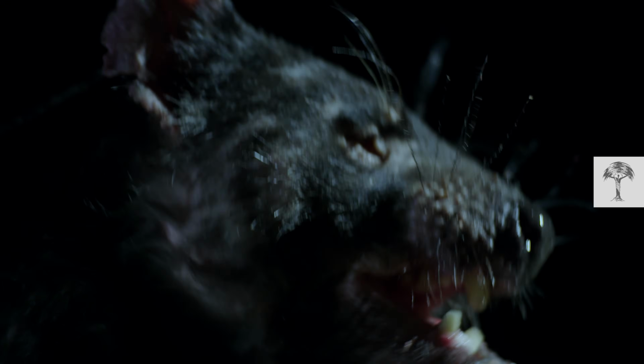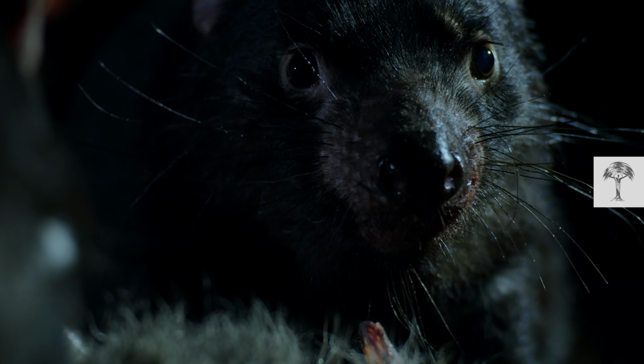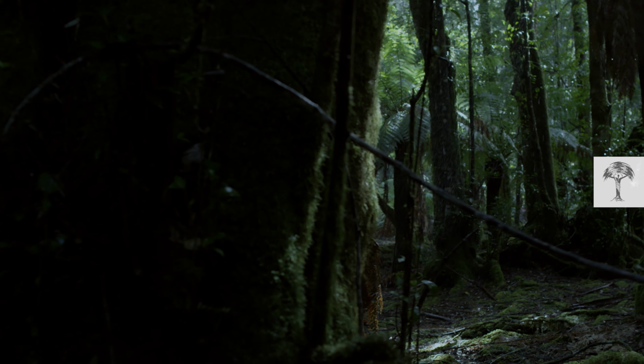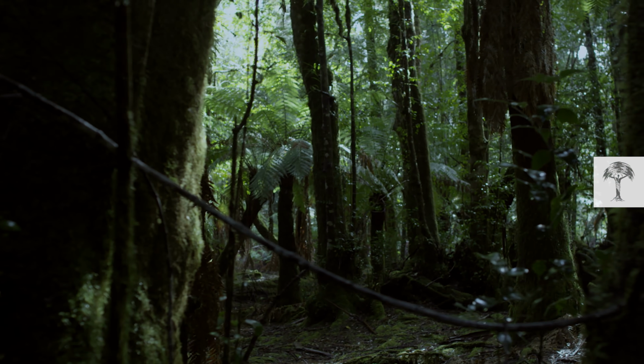Primarily scavengers, they can smell a carcass from a kilometre away. And relative to body size, they have the most powerful bite in the natural world. They can easily crunch through bone. Devils once lived throughout Australia, but vanished as the continent dried out and humans arrived. Today, this is their last stronghold.